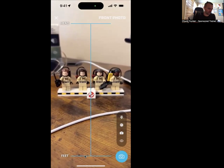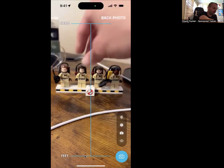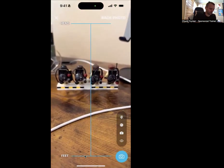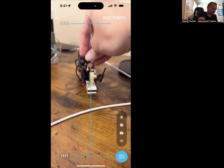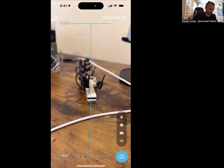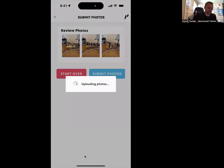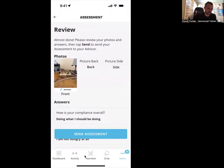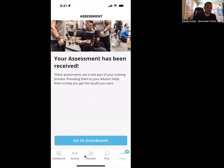We have our front photo. Cool. And if you want to retake it, you can. We have our back photo. Look at those awesome proton packs. And then we have our profile photo. Then we click continue. Then you can review it. Then you click submit. Cool. You click next. And then you can send in your assessment. Make sure you see this screen. Your assessment has been received.